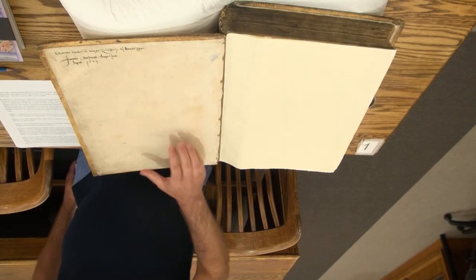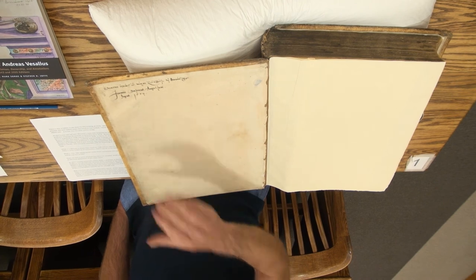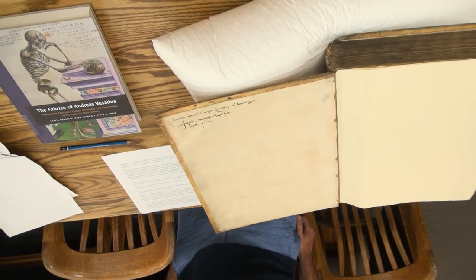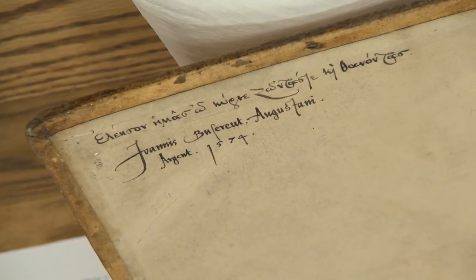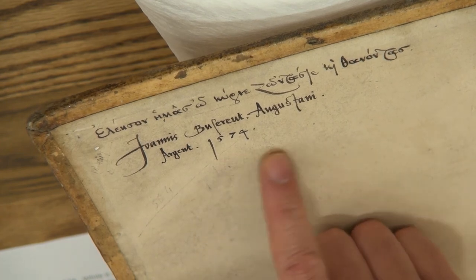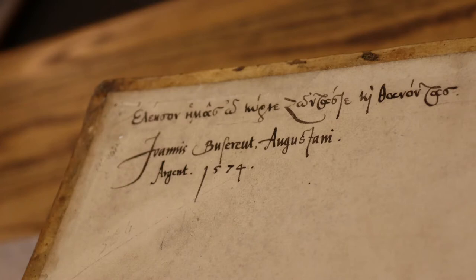the great reveal. This, the original paste down from the binding, has this wonderful inscription in the top left corner. And it comes from one Johannes Bucerus. Johannes Bucerus, and it's dated, yes, 1574. Is this a coincidence? I don't think so.